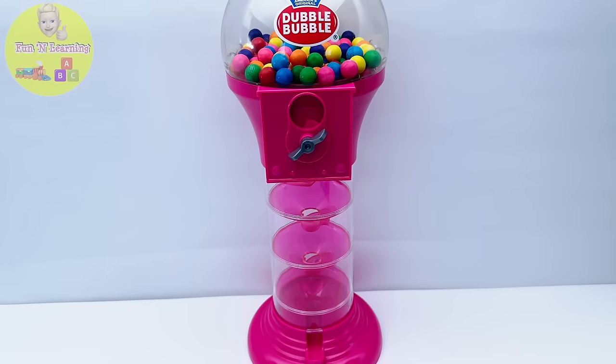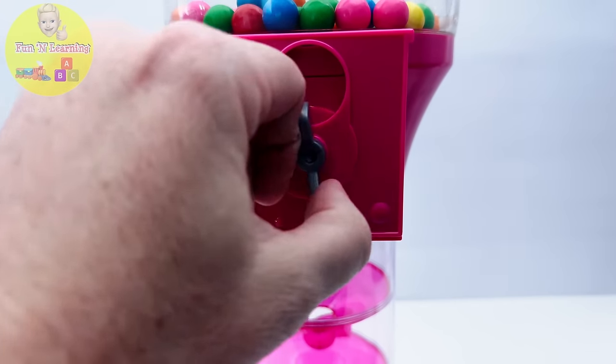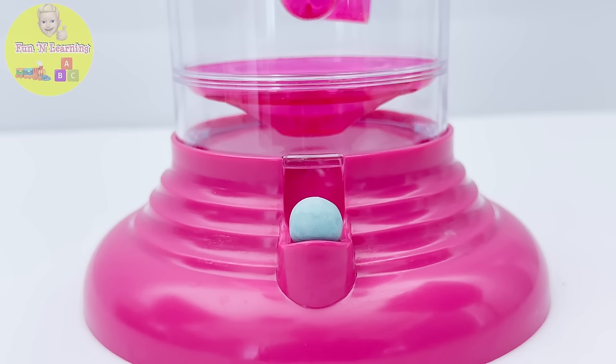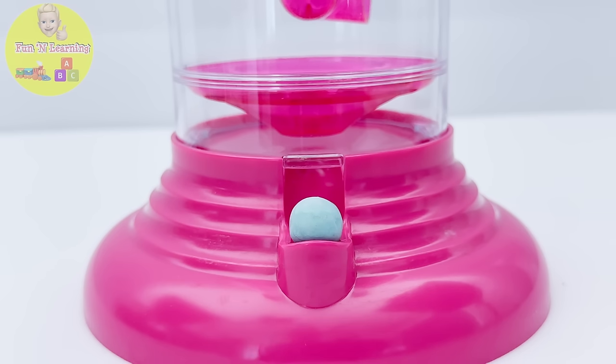We're almost done with our fish puzzle pieces. Let's see what we get next. It's the light blue gumball. Beautiful, just like the sky.